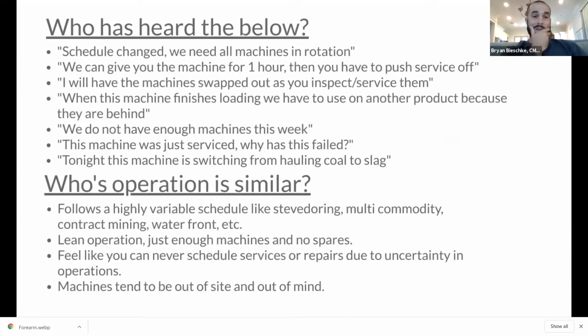Who's heard the below, right? Schedules changed. We need all the machines in rotation. Again, I'm speaking about mobile equipment in this capacity. So I can give you 1 hour, we can swap them for you. Once this machine's done, we have to send it to another product because they're behind. We don't have enough machines this week. This machine was just serviced.